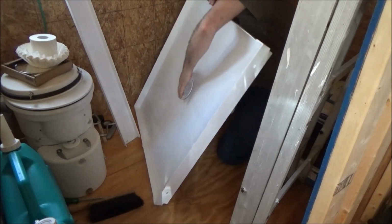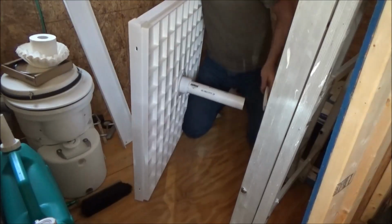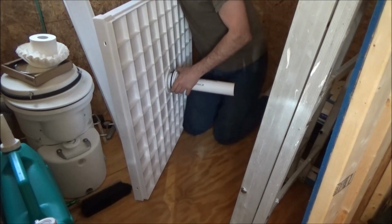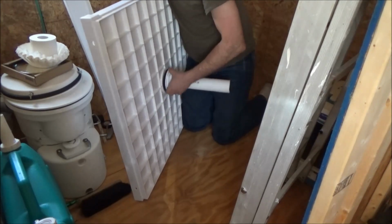That goes through there. This is all quite awkward. I'm sure normally that pipe would be in the floor, and you'd have to pound this entire assembly onto that pipe, but I do not see how that is done. Honestly, I don't know how they do it.